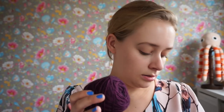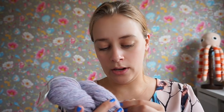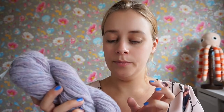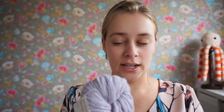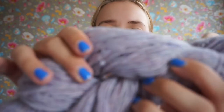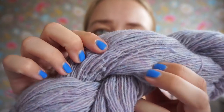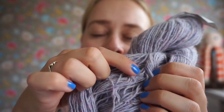And while this is a single ply yarn, it's fingering weight. This one is also fingering weight, although this is a very sticky yarn. So you could use it on a larger needle. I have the feeling that this will be very warm, that if you knit it on a larger needle, it will still fill up the gaps in between the stitches and still hold a lot of warmth. And this is also a single ply. You can see the yarn is kind of sticky. The fibers tend to stick together.